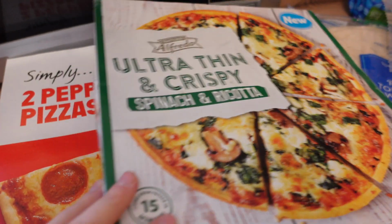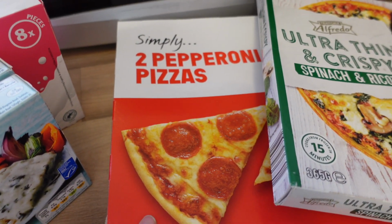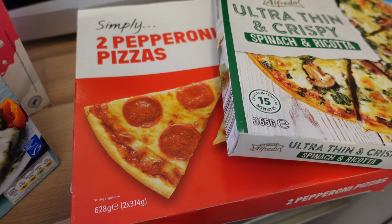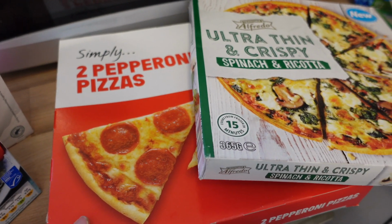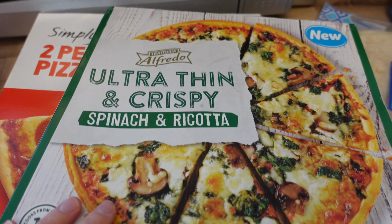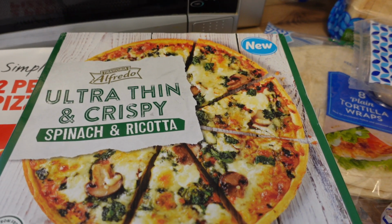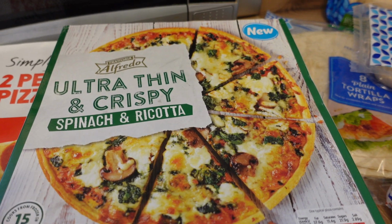And then we've got pizza because Saturday we're having a pizza night, so I've literally got the cheapest of cheap pepperoni pizzas. The kids and Matt really like these, and yeah, they are 2 for $1.99 I think, so they're pretty cheap. And then I've got this one for me, a spinach and ricotta one with mushrooms. I love mushrooms, so this is perfect for me. And it comes with like a chili tomato base, so it's a little bit spicy, which is actually quite nice.